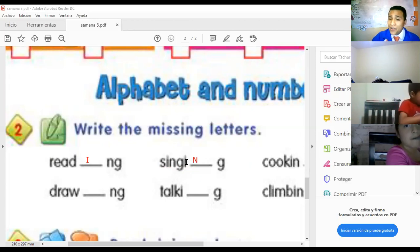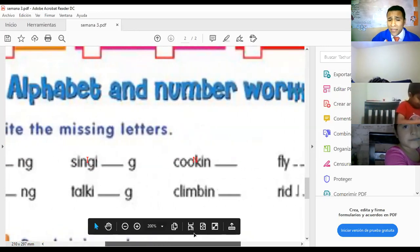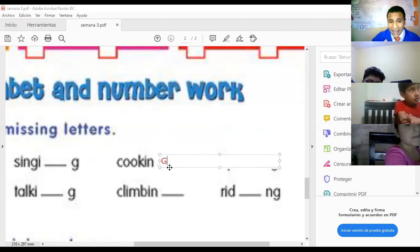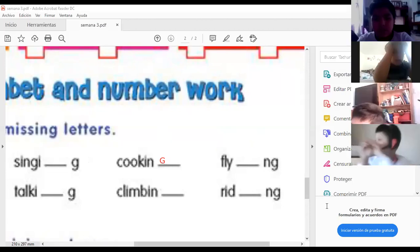Number 2, letter N. Number 3, guys. What letter is missing, guys? Letter G. Perfect. Letter G. Now, guys, number 4. What letter is missing, guys? Number 4.